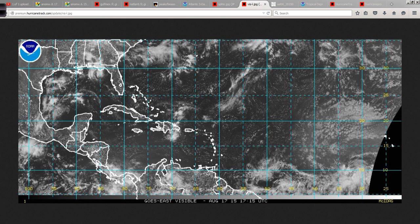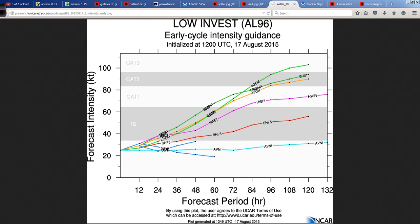I don't think it's going to develop much at all, even though several of the computer models are very aggressive here, bringing it up to hurricane intensity over the next few days. The global model, one of them anyway, the GFS, doesn't see that at all, not even making it a tropical storm. And for what it's worth, the European 51-member ensemble group of different models run with different variables of the Euro, none of them, big fat zero, developed 96L.